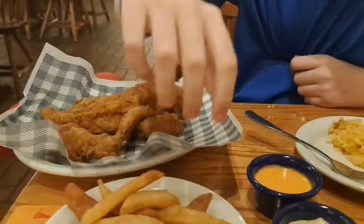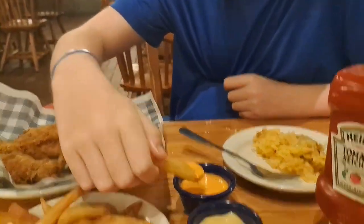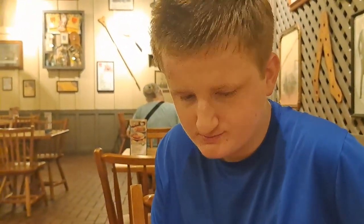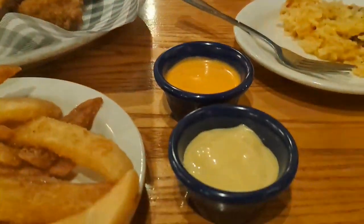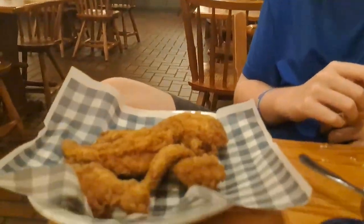Well, here's some ketchup if you need it too. Nah, I'm gonna try it with the buffalo sauce. Oh, okay. What's good about their fries, they're thick. They're thick cut fries. They're not skinny fries or anything like that. You like that buffalo sauce? All right. Really good. All right, you want to try some of that chicken?